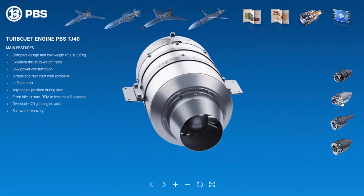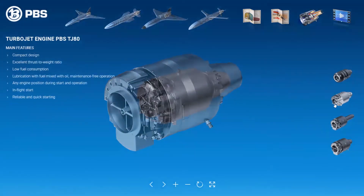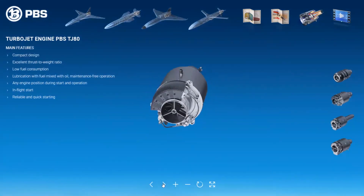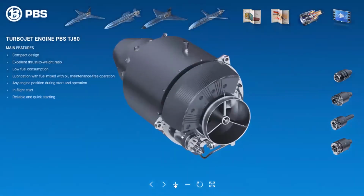Besides the engine TJ40, we also have the engines TJ80, TJ100, and TJ150. So the total thrust range which we currently cover is from 400 Newton up to 1,500 Newton. Let me now show you the engine TJ80, which is this engine. This engine is also designed for unmanned systems, target drones. The engine provides really state-of-the-art technology. It is a very compact and powerful engine.